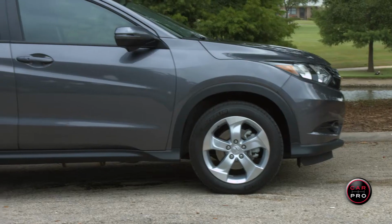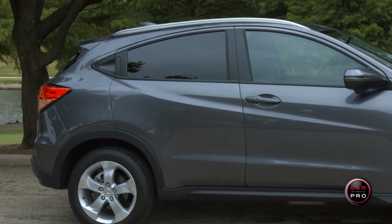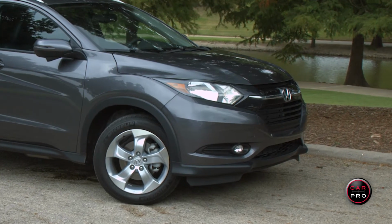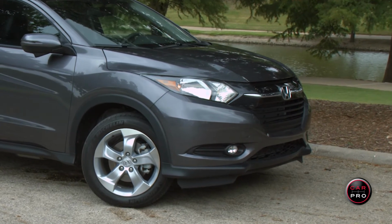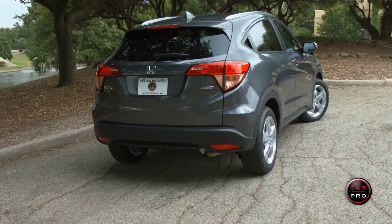From the outside, the HR-V looks like a large hatchback with a sweeping roofline and hidden rear door handles. The door handles contribute to the overall sleek look, but are not going to be very handy for your 3-year-old. The front view is clean with a subtle grille and a molded hood. When you walk around to the rear, it's very reminiscent of the Acura RDX.